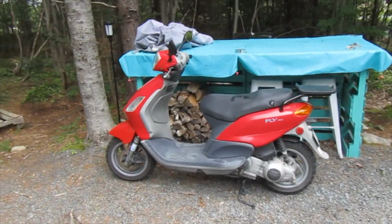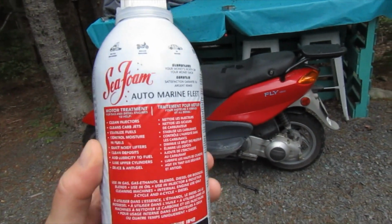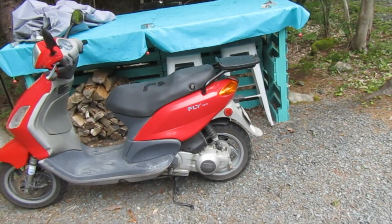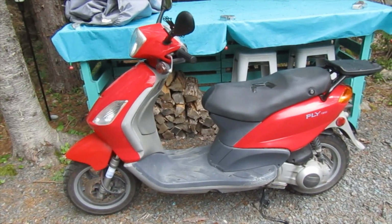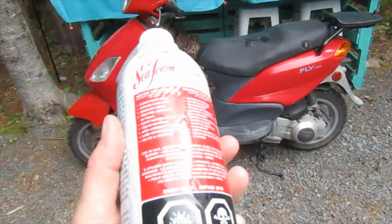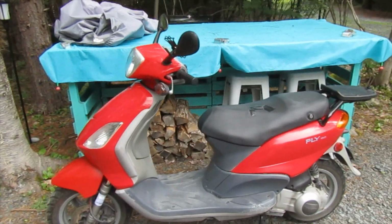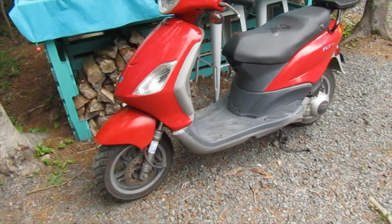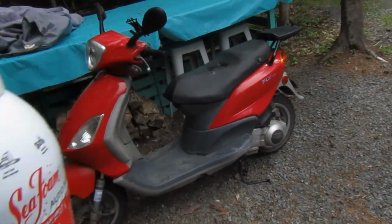Another quick little update. I had to throw some of this sea foam in the scooter because it started acting a little sluggish. It almost sounded like the exhaust was starting to backfire there. And when it ran, it kind of sounded like it didn't want to run. So anyway, ever since putting some of this in, it seems a little bit better. Unfortunately, I haven't been able to take this thing out and go for a decent ride with it. I just haven't had it out pretty much since I had it inspected. But I ran it down the road the other day after putting some of this in it, and it did seem to help.